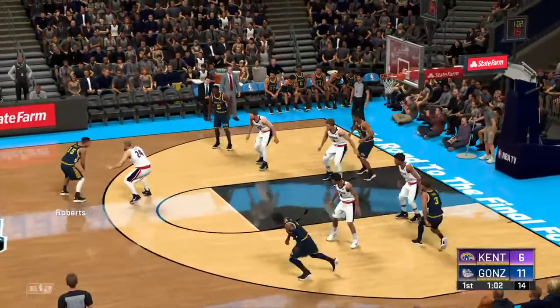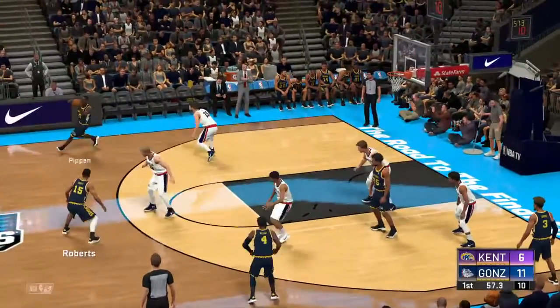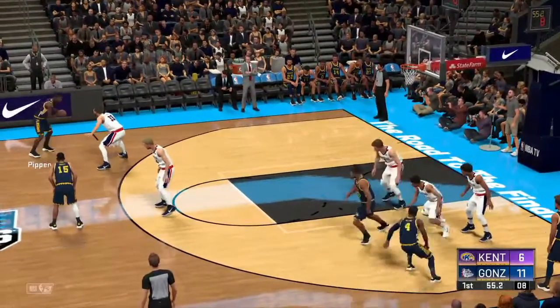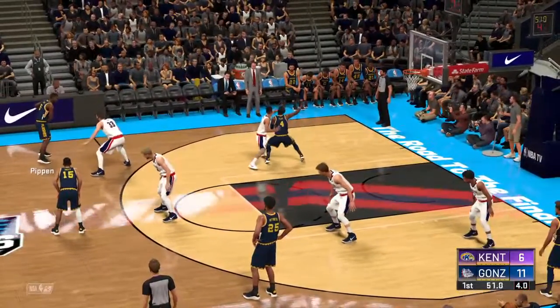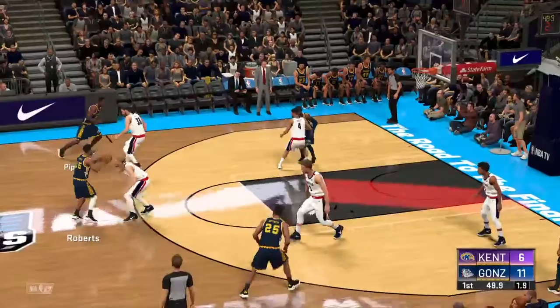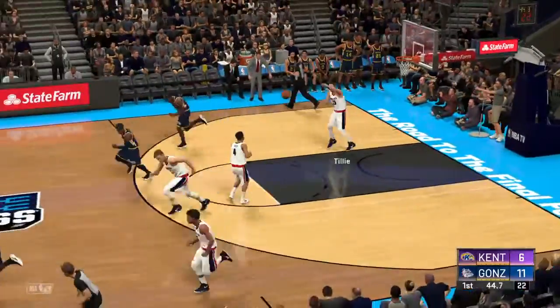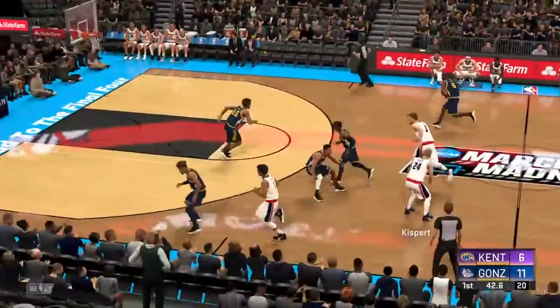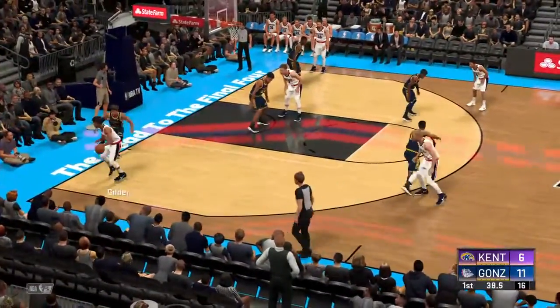4 left in the first. Pass to Williams. Here's Roberts. Outside Pippen. 6 to shoot. Pass to Roberts. The 3. Williams trying to break free. Shot by Roberts. No good. Not really his best quarter as far as scoring. Let's see if he can eventually get back on track.